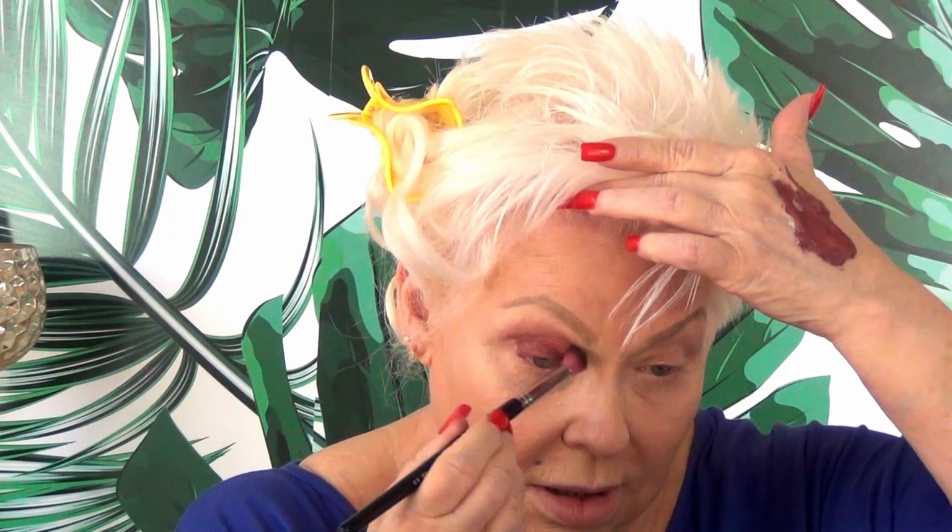Okay, now we're just going to take any kind of synthetic brush, and I'm just going to start doing my windshield wipers like I do, and bring it up a little higher, up on the brow bone, just the edge here. Where it gets a little faded, we can pull it out. See what I'm talking about? Isn't that gorgeous? Do my eyes look super blue?